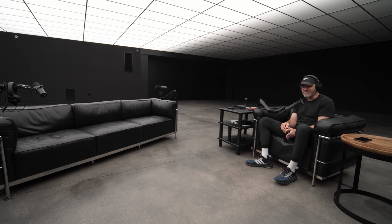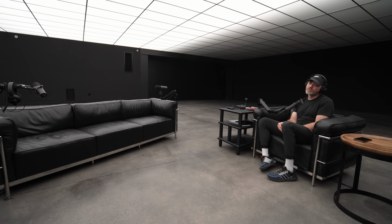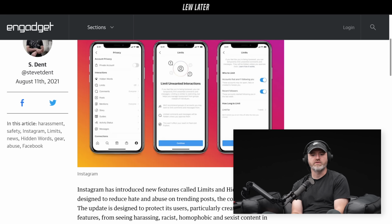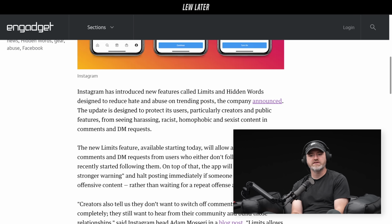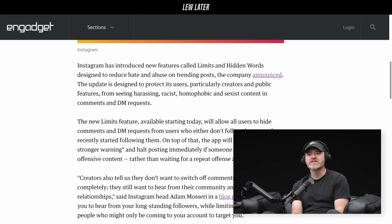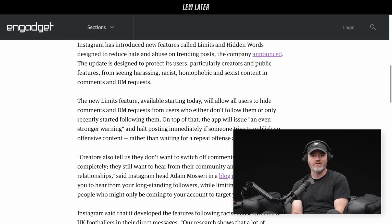Instagram's new anti-hate feature lets you limit comments and requests on popular posts in response to racist abuse directed at UK footballers. So it lets you just kind of filter out the unwanted interactions, negative comments. So you're basically launching a more strict algorithm at that point, looking for certain keywords, or it's a filter of sorts. Yeah. Limits and hidden words designed to reduce hate and abuse on trending posts, the company announced. The update is designed to protect its users, particularly creators and public features. I think they mean to say public figures.